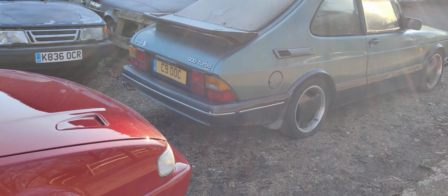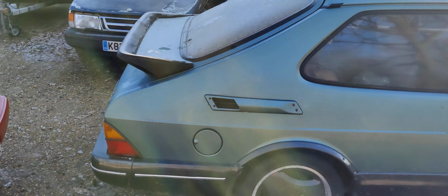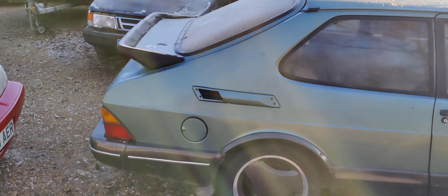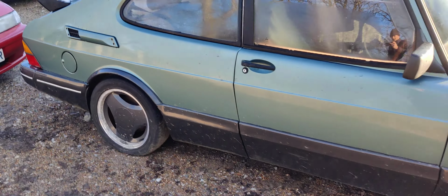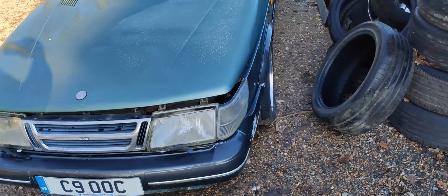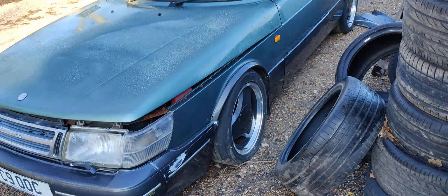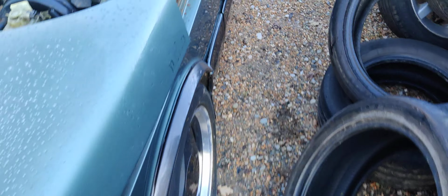So yeah, this one here, the 900 Beryl Green 16 valve turbo, as those clued up with Saabs can spot. A few interesting bits and pieces: the Carlsson 16 inch rims, the Carlsson whale tail snow covers, and an unusual colour being in Beryl Green. It is in need of TLC, as you can see. It is not the tidiest thing, it is not the cleanest thing in the world, and it will only be when I get it home shortly in the next couple of weeks and dig into it that I'll see the extent of the work that needs doing.